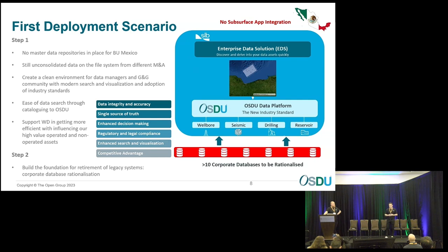And then the second step is that we're going to use the OSDU to rationalize roughly 10 corporate databases for well and seismic related data that we have. Some of them are not even maintained anymore and we need to find alternatives. That rationalization alone is close to 2 million euros of savings, which more than pays for the OSDU deployment for our business unit Mexico. So that was our deployment scenario proposal.